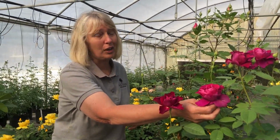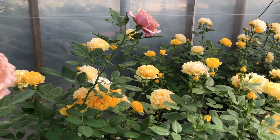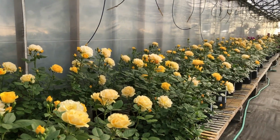It's also very fragrant. So now we're about 9 weeks into the process since we potted these, and you can see behind me and throughout the rose house, we have a lot of roses in bloom. We still have probably a third of them that haven't bloomed yet, and some of them are new varieties, so I'm really interested to see what they're gonna look like. This whole process is a lot of fun to watch these roses come into bloom.